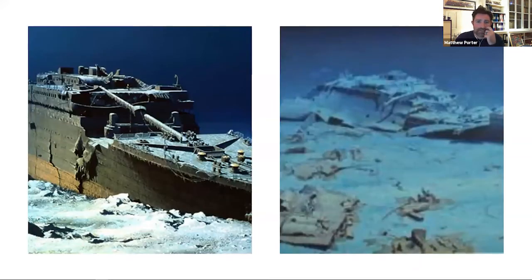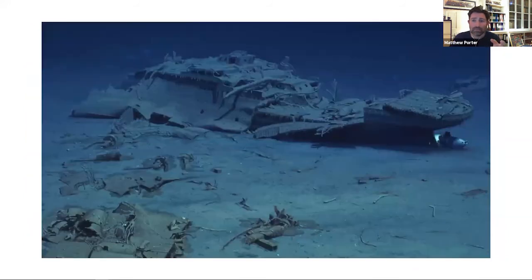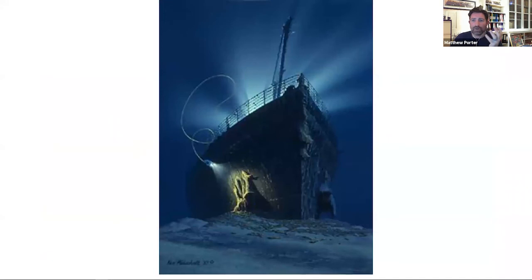These are some of the pictures that he painted of the Titanic in its state at the moment. Sorry, the one on the right is slightly poor resolution. I've got a better one in a minute. This is as close as we can get to knowing what it really looks like down there, because obviously it's pitch black. These are composites of thousands and thousands of little photographs. And this one I find particularly interesting, because it's not really what it looks like, but it's a lovely image of the discovery of the Titanic.